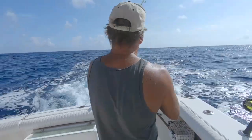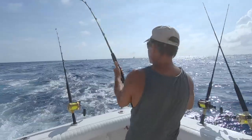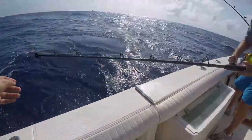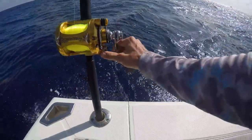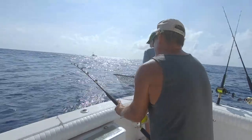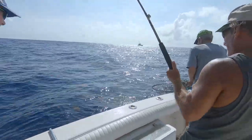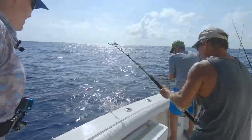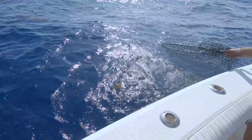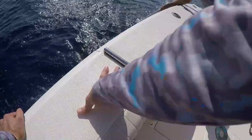Reel, Dad, reel. Hey, you hit the stealth rig. Want me to reel that? Pretty good, you said? Hanging deep. Okay, leader, keep on going. Careful, he's going under. There we go, almost.